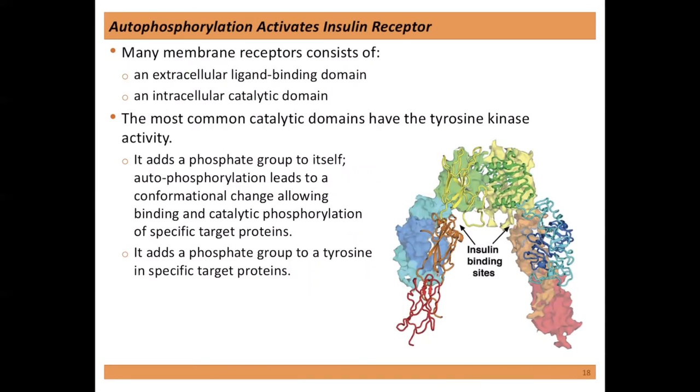Let me go back. Many of the membrane receptors are of this type. They have an extracellular domain, so that's outside the cell. You have a region that is buried within the membrane, and then a region that is inside the cell. We'll see a better schematic of that in a second. A hormone binds to the outside. In fact, this one is an insulin binding, so insulin actually binds here.